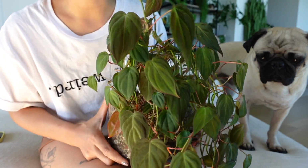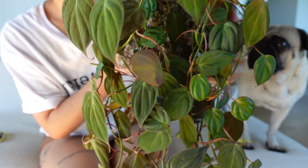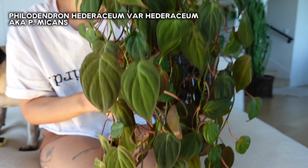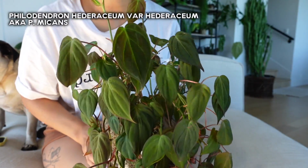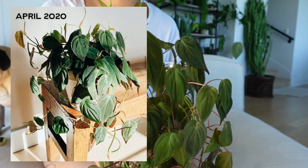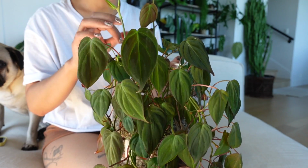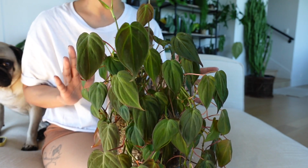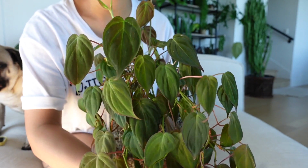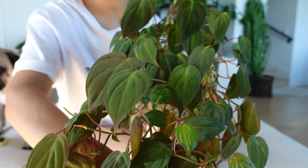My first plant that I have here, have I even shown this on this channel before? This is my Philodendron Vikings. I cannot believe how big this thing is now. It started as, I think it was either a 4-inch or a 6-inch pot back in early 2020, and it has just taken off. It did get thrips a couple times. Thrips loves this plant, but it's bounced back so well every single time I've rehabbed it.